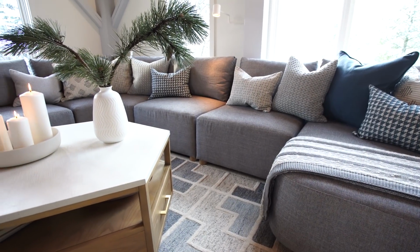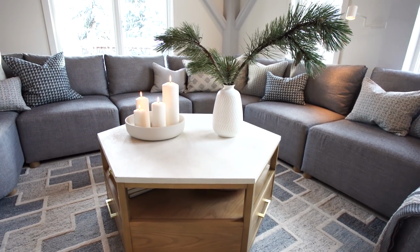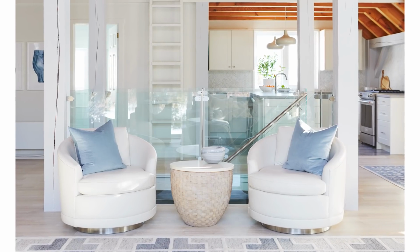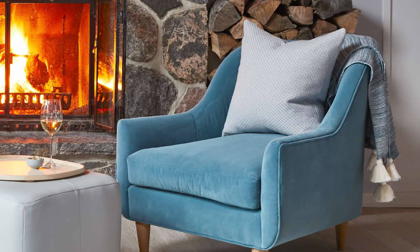The other element of this project that hits so close to my heart is the fact that this entire space, absolutely everything in the living room and dining room, from the rugs to the upholstered furniture to the case goods to the pillows, well, most of the pillows, and the throws, is all designed by me.